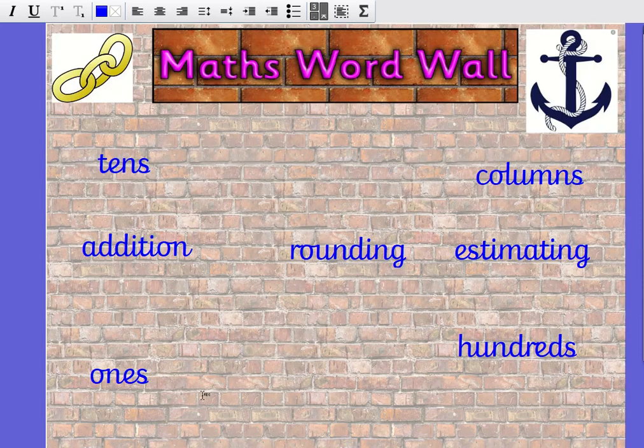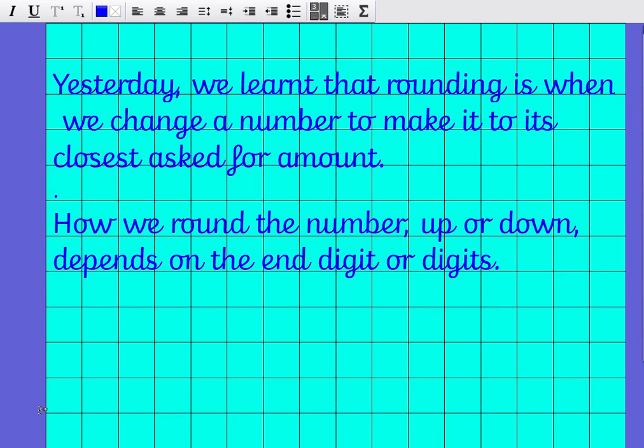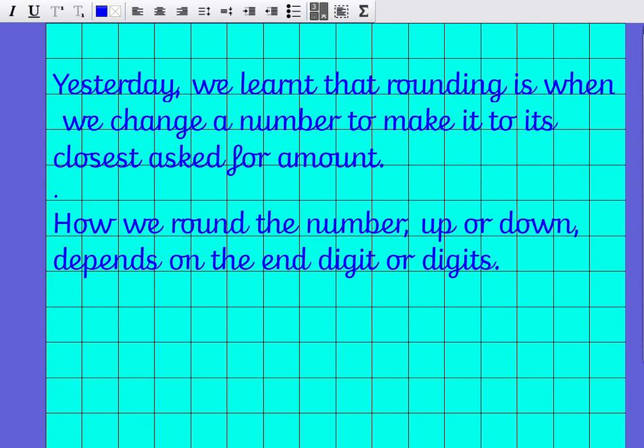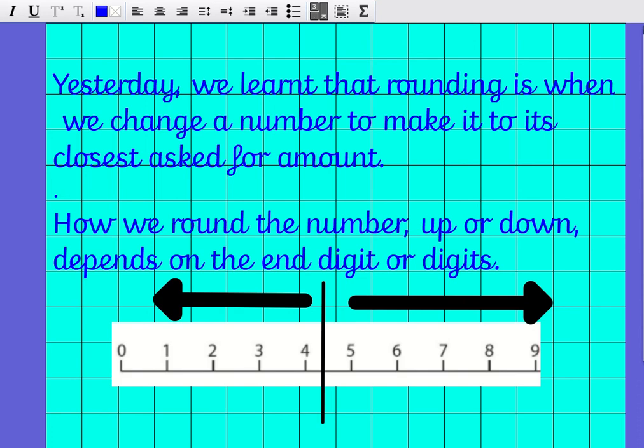So these are our vocabulary words today, and as you can see, I've added in a couple of words. I've added in addition and I've added in estimating, because yesterday we learned that rounding is when we change a number to make it closest to its asked for amount. How we round the number up or down depends on the end digit or digits. So here you go. You can see I've put a number line in here and I've put some arrows in to show 4 or less we go down to the nearest 10, 5 or more we go up, don't we?